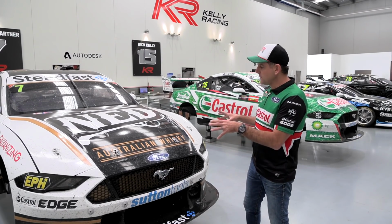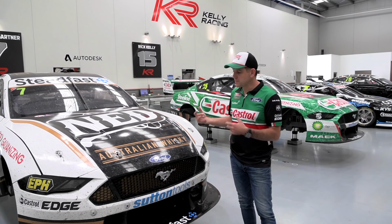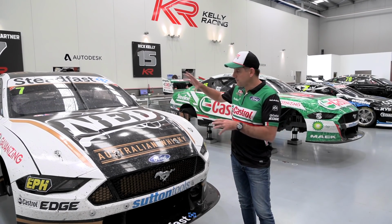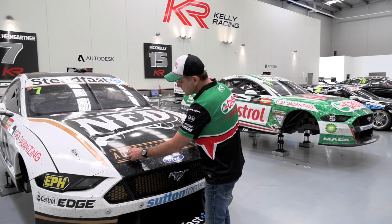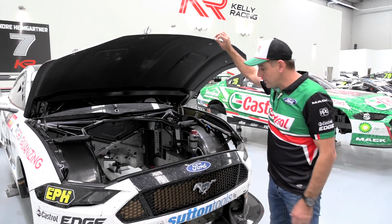So I really wanted to leave these cars intact, because we normally get back from a race meeting and they get stripped down and hardly even resemble a race car. So we've left the bodies all intact, but everything's been stripped out. So you can see the engines are now out of the cars. There's really nothing in here under the bonnet.